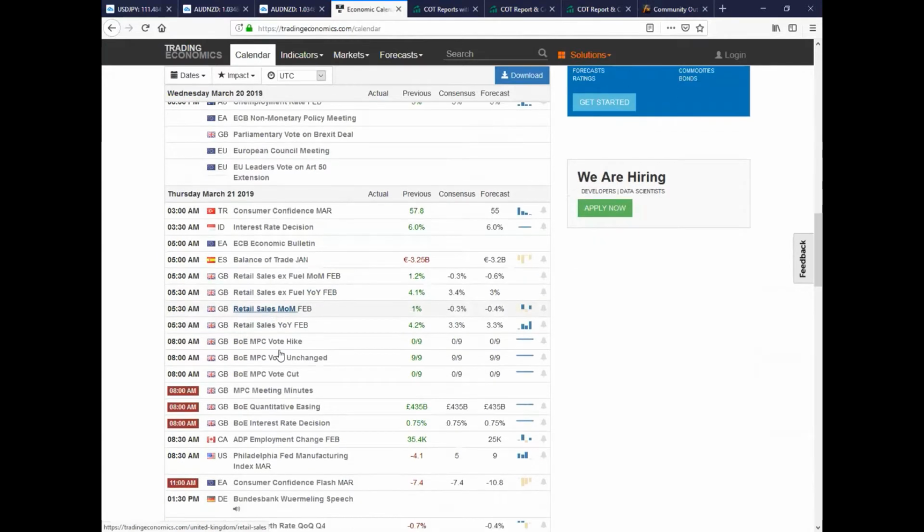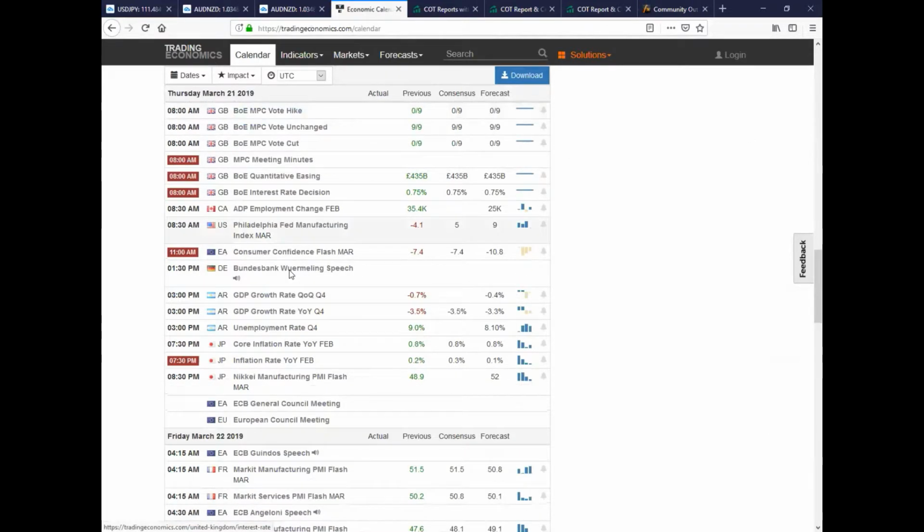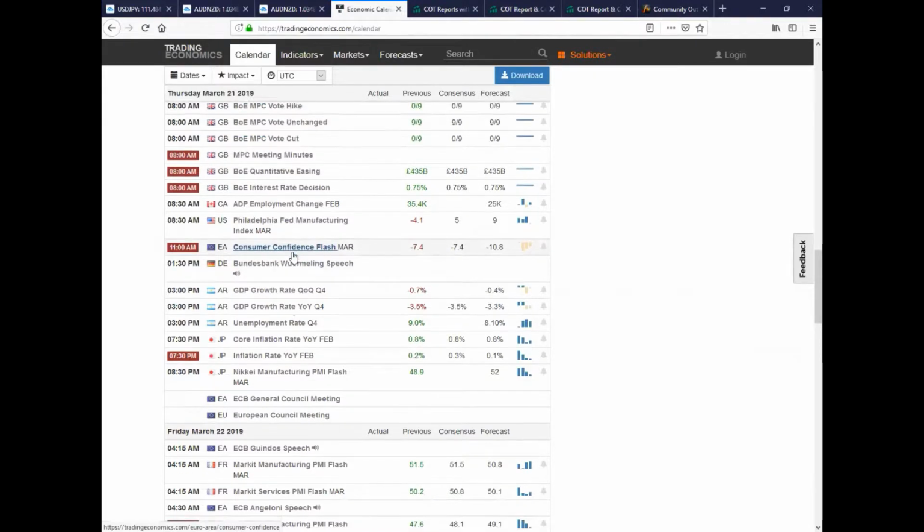Thursday, big boy talks. We have the MPC meeting for the Great British Pound. That's going to help. The ECB economic bulletin is going to be important, even though it's not red. Keep an eye on that. The flash is going to be important. So during the U.S. session, if you are trading US dollar euro, keep an eye on that.